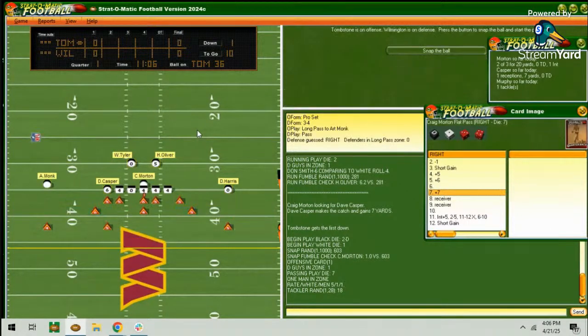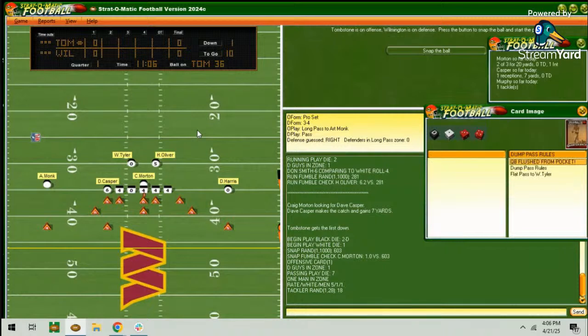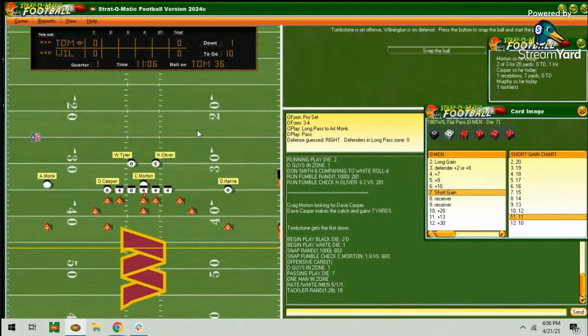Dave Casper with the catch. First catch of the day for Casper. It's along the Monk. Nobody deep. Guessed right. Cover by 4. It's going to be a dump off. He's got a short gain, 11-yard pickup. 1st down. Tombstone at their own 47.